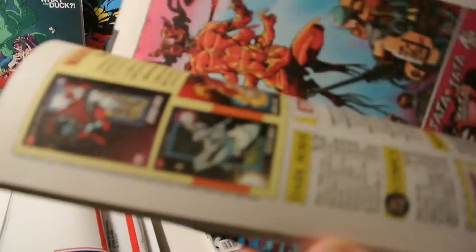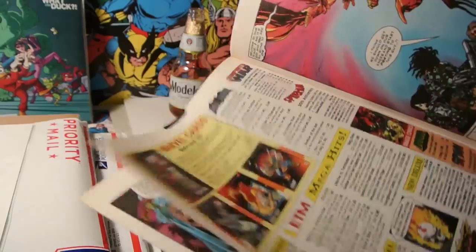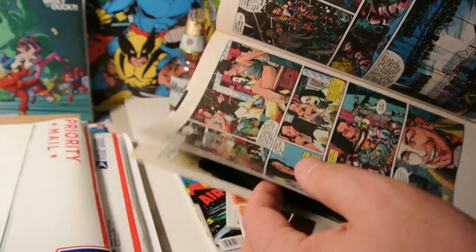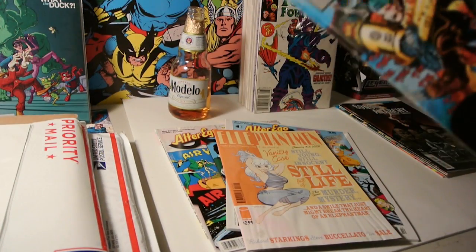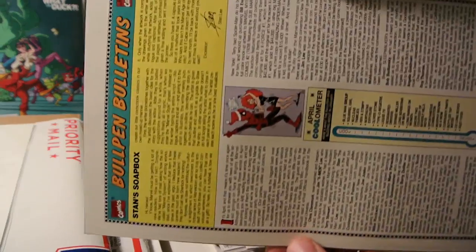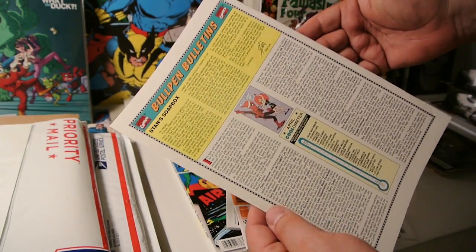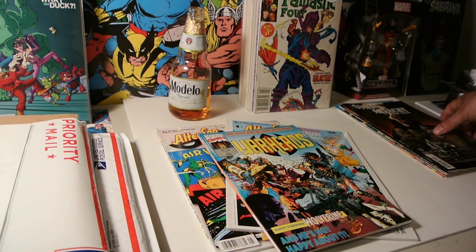Another thing that I thought was pretty interesting about this book, and the art inside of this is okay. It has a couple of panels that are alright, but really it looks kind of boring, to be honest. But one thing that I thought was cool is it has Stan Lee's soapbox on the back. And you guys might know from other videos that I'm a huge soapbox guy. And to have a really pristine soapbox on a back cover interested me. So I picked that one up.